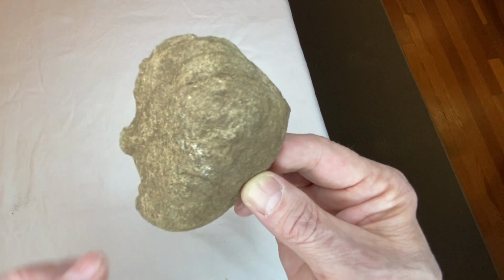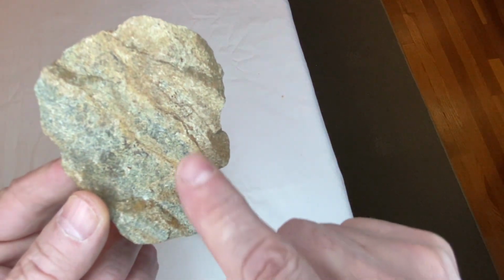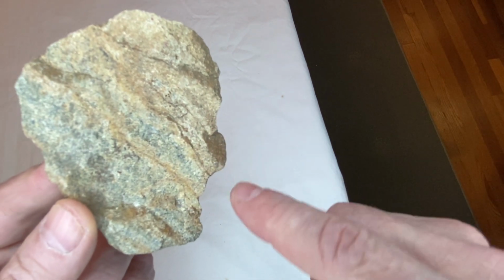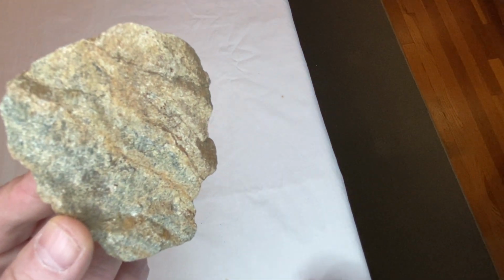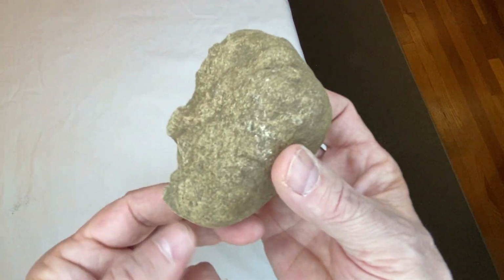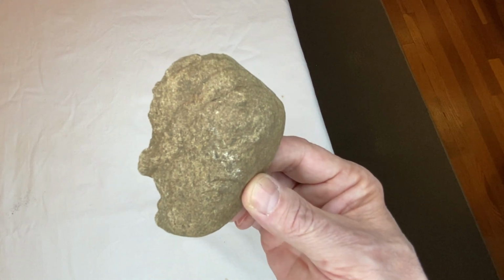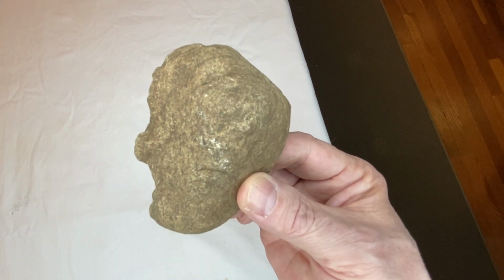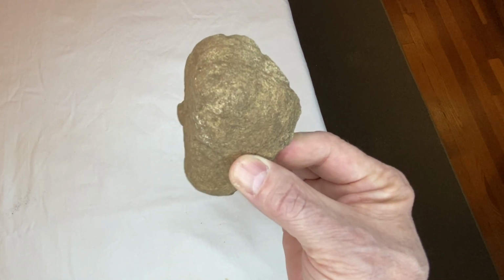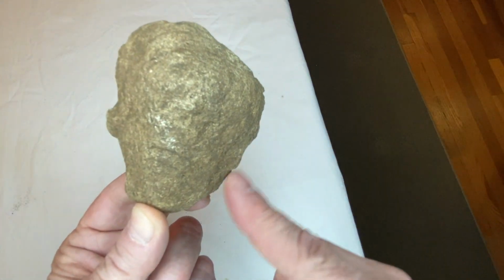Really unbelievable face. And when I flip this rock, you can see there's an eye right there. Here's your nose, your mouth. Really nice face. Notice the rock comes to a point in the back right there.